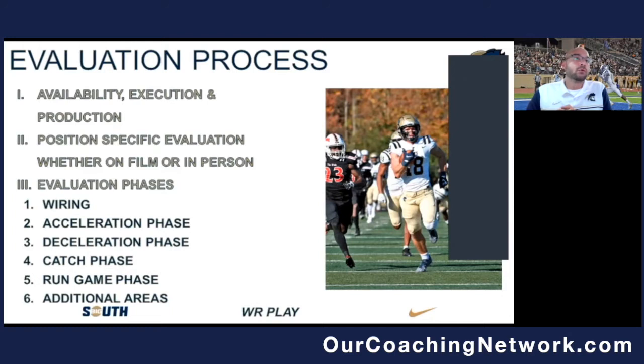Something I stumbled upon last year in regards to the evaluation process is that now I tell guys, first and foremost, the thing they're going to be evaluated on is availability. Obviously, that can mean multiple things. COVID brought another situation, right? Sometimes it's out of your control, being quarantined or one of the guys that are positive and in isolation. You're talking about injury, eligibility, all those different things. So that's step one for me: are you available? If you're available, it gives you an opportunity to be evaluated.